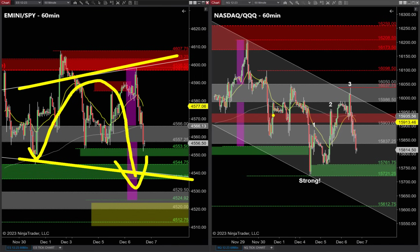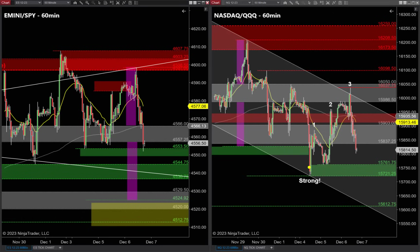And are we surprised? We talked about this last night, right? The bears are still trying to punch that ticket at that 15,721 and a quarter from last week's lows. So still bullish overall. So I have some long trades for tomorrow, but plenty of short trades as this thing rolls off of these highs, right? Got to go lower before we go higher.